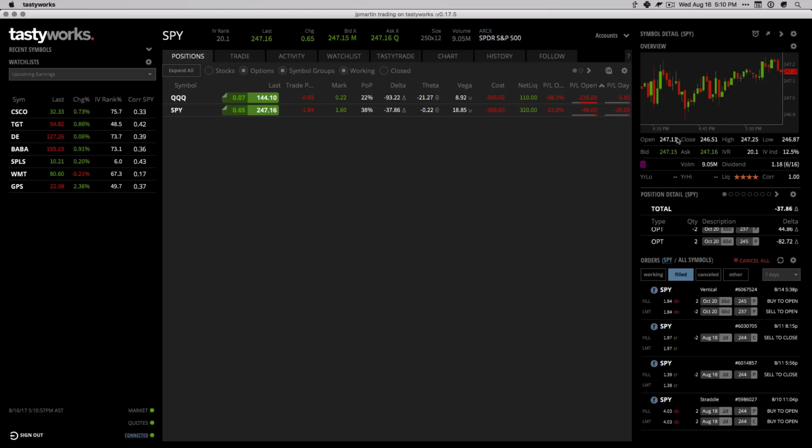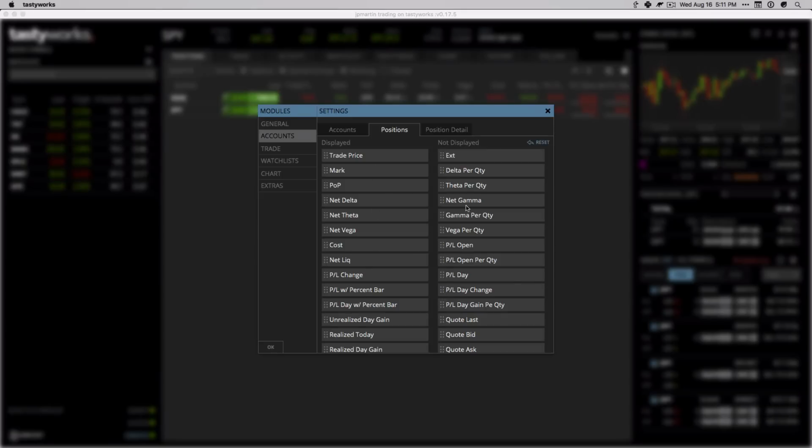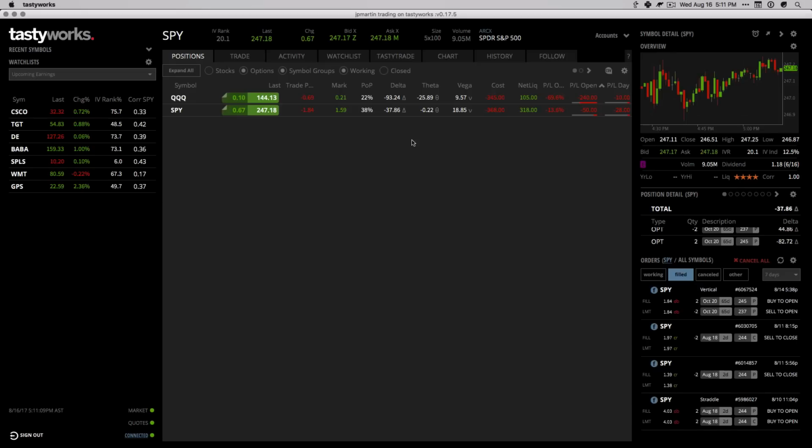Now, in the position section, I have two positions going on right now, an SPY and a QQQ. You can change the kinds of things I've included here from the positions by clicking any of these items, which makes it much easier. I have the market price, the trade price, the probability of profit, the delta, the theta and the vega, the cost and the liquidation price right now.